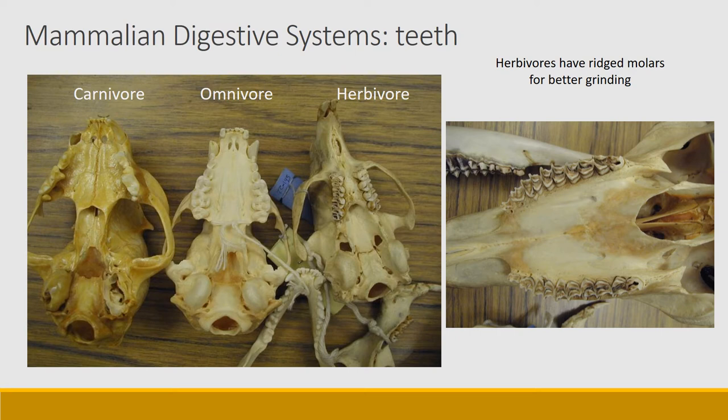And so these are pictures on the left-hand side of three mammals that are about the same size, but they have different digestive systems. The carnivore on the left, if you can see, has really sharp, edgy teeth. There are no flat surfaces for grinding at all. It's just kind of like knives that come together. The omnivore in the middle, like a human, has these bunodont molars that are flat, but they're not very ridgy. They're kind of the jack of all trades, but master of none.